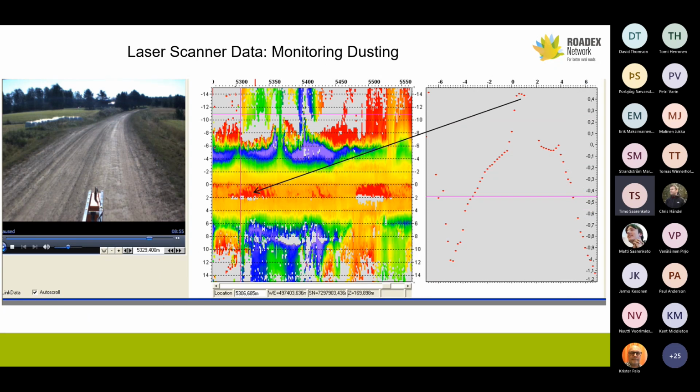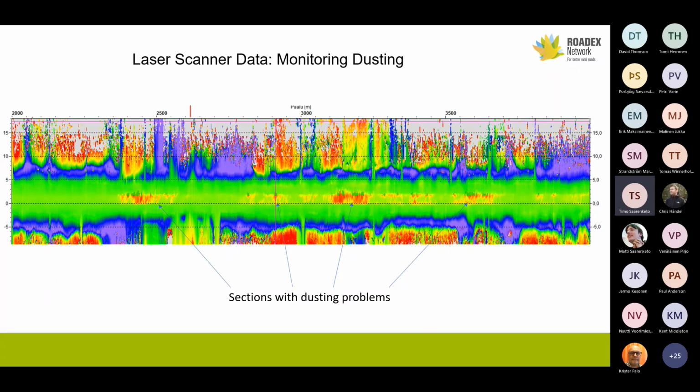Dusting is also one possible way to monitor a gravel road. And here the idea is that when you have a LiDAR behind the vehicle, as you see in the photos, and if it's dusting, the laser points that the scanner is sending are hitting and reflecting from the dust particles. And if your road's wearing course has a dusting problem, you start to get these reflections above the actual road surface. When you present them and calculate how many points you are getting on this section, you can monitor very easily how much you have a dusting problem at a certain time of the year.